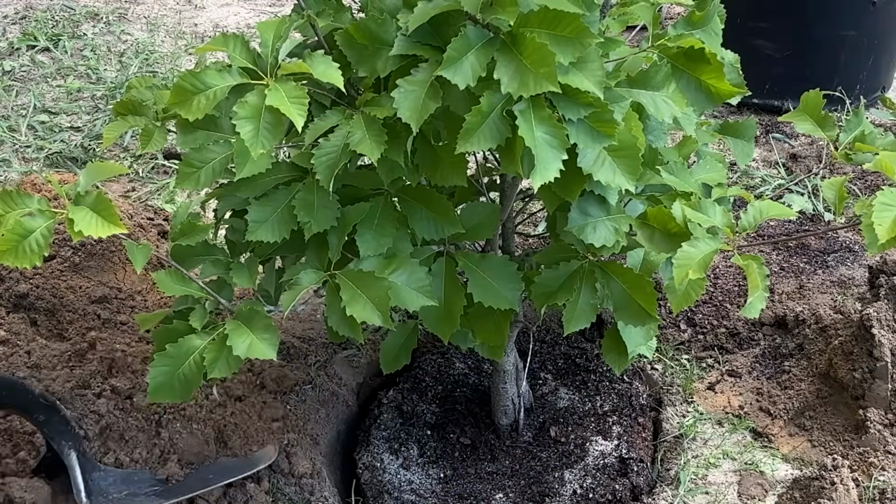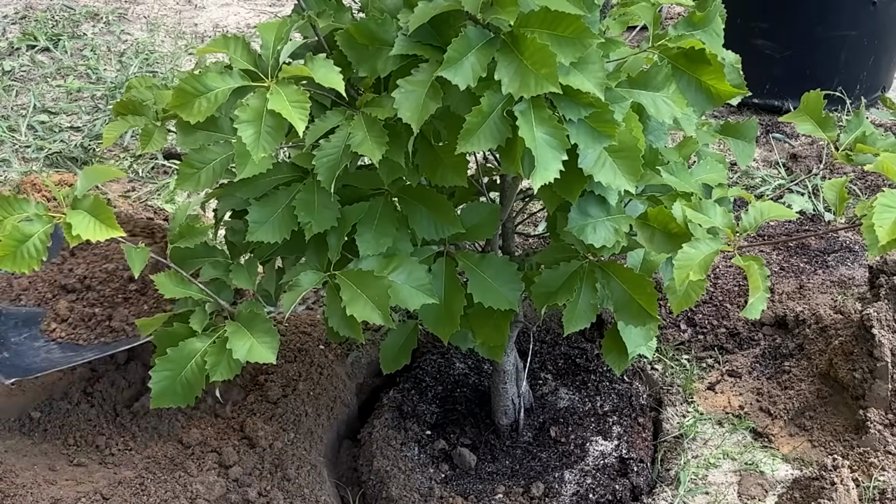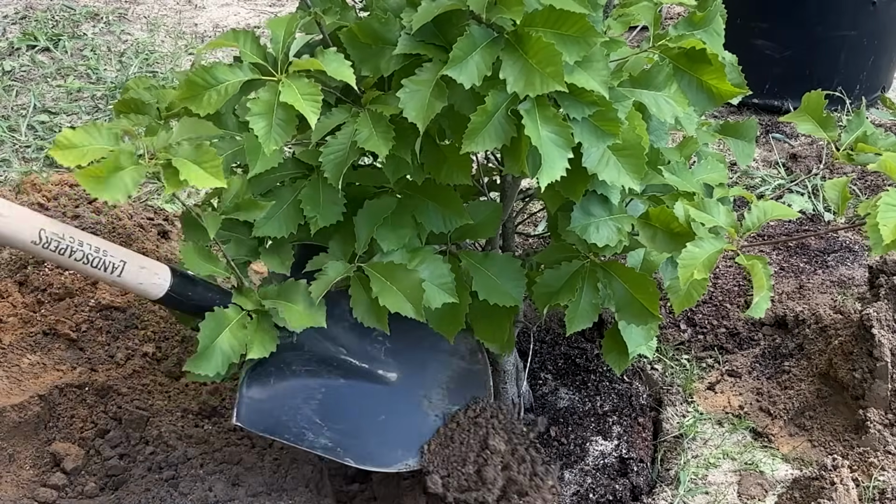Take some of this dirt that's got some of that fertilizer that I pulled out from the bottom of the hole, fill in this little gap here, and then pack it.